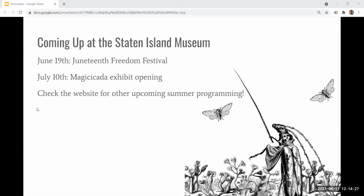That is Colleen's PSA. So coming up at the Staten Island Museum, we have 2 major events. The first is this Saturday. There is the Juneteenth Freedom Festival here at Snug Harbor. So that is a site-wide event. The museum will be open and will be free that day, so there's free admission. Gabriella Leone, our archivist, will be on site to do tours of Women of the Nation Arise. This is the last weekend that exhibit will be on view.